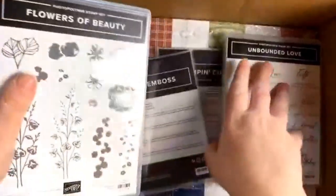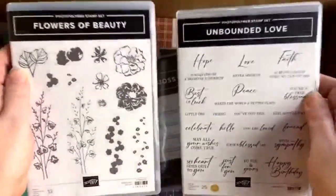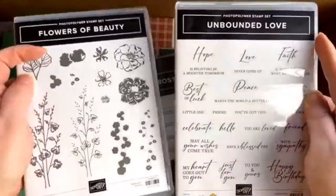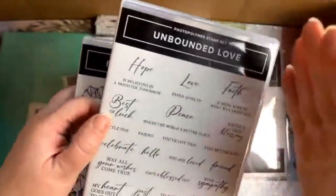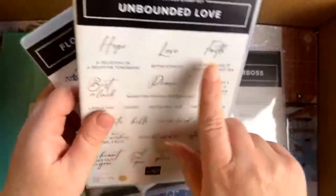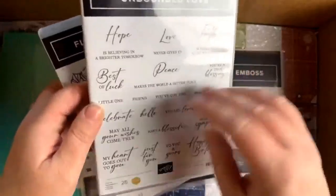So let's talk about a suite coming up here that we're going to be looking at. There are two bundles as part of this suite: Flowers of Beauty and Unbounded Love. Of course, you can see here we have some two-step stamping from the imagery. I love two-step stamping. And then we have a lot of really wonderful greetings: hope, love, faith. You can mix and match these, so we could call this a layering, or a two-step, or even a three-step, depending on how you're pairing your greetings.